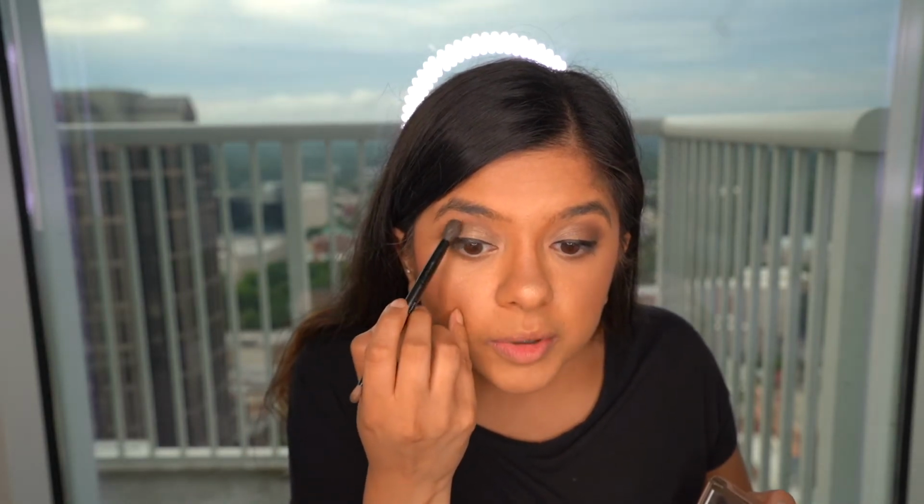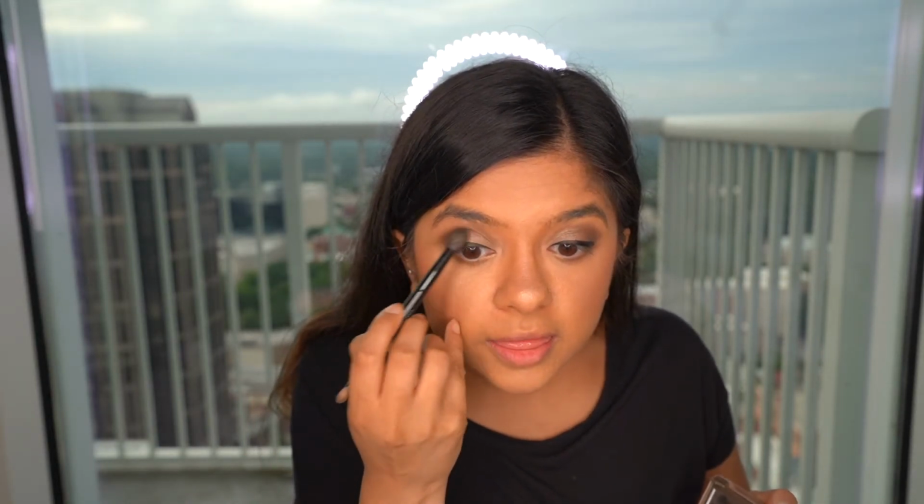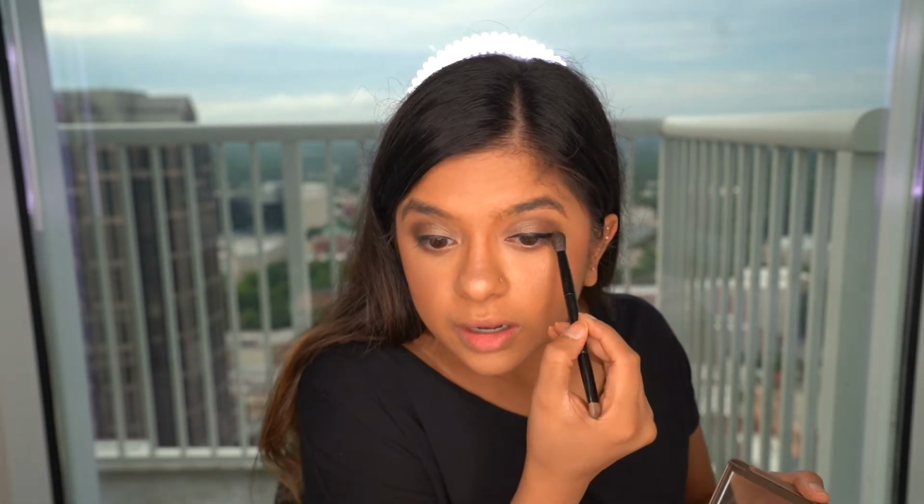So now that I have my eyeliner done, I'm actually going to go back, and sometimes I'll do this and add more of an intense darker color in the corner. For today's purpose, I'll use the same snakebite color we used already, but just to really make that shadow or the darker part pop.